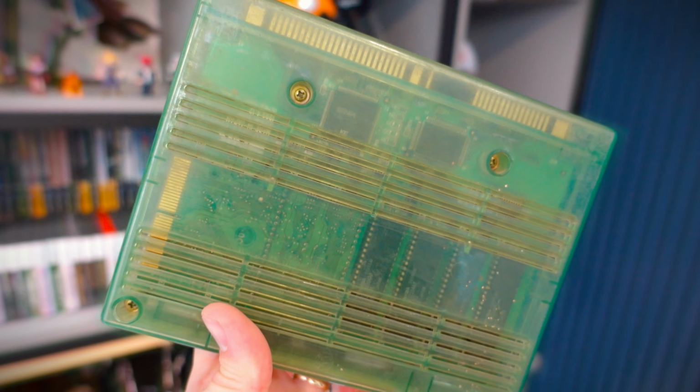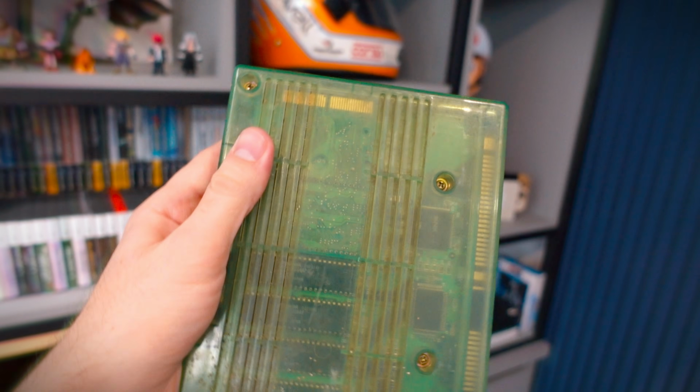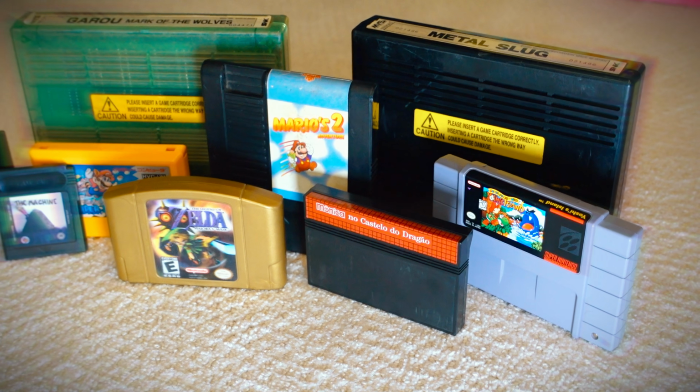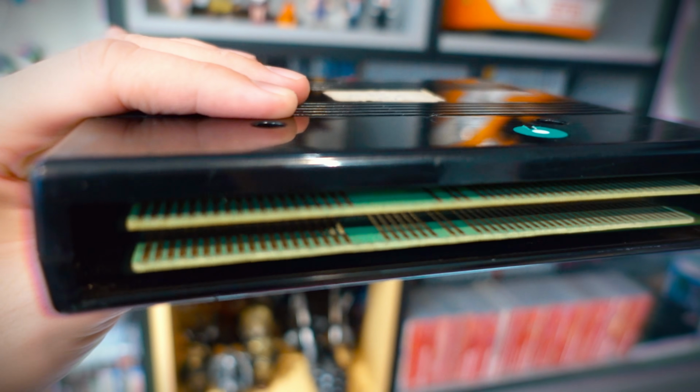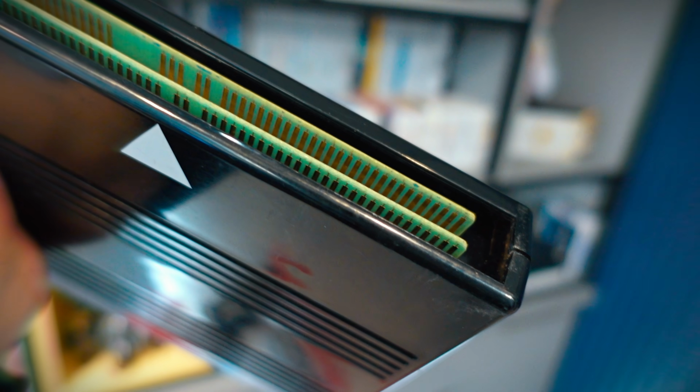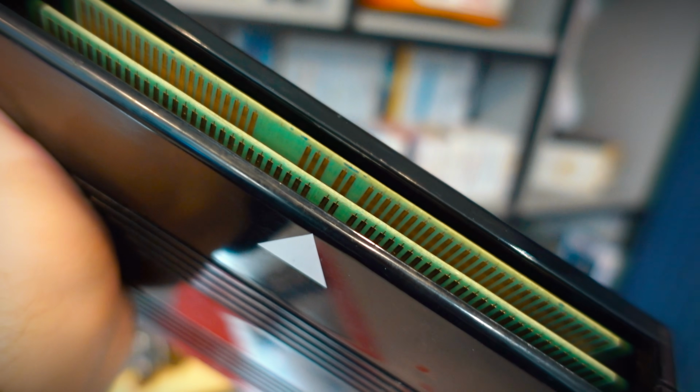And here's an MVS cartridge. Notice how the MVS carts are much larger than any other carts basically. The connector, besides having way more pins than normal, has a double connection. One side handles audio and the other side handles video.